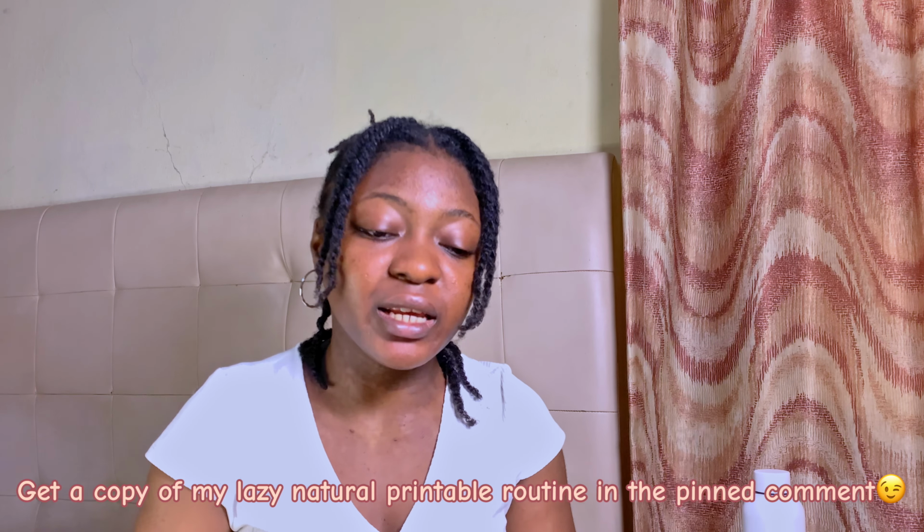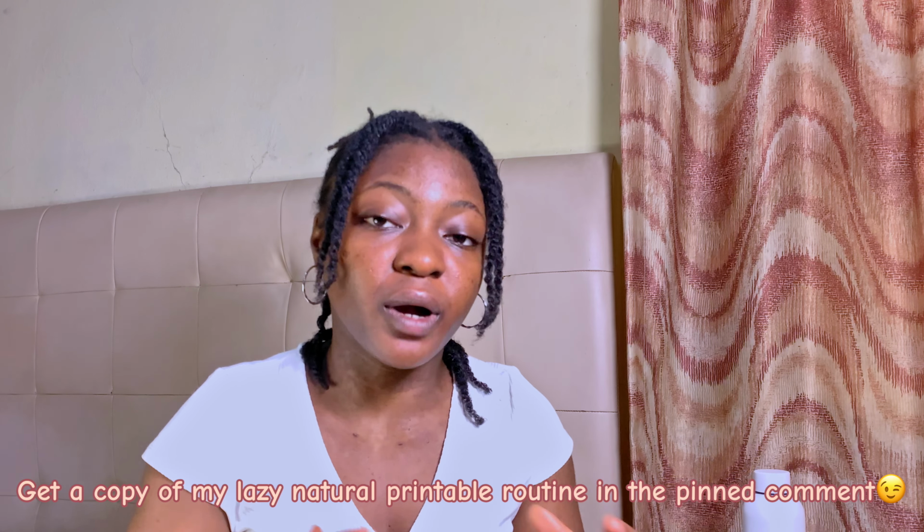If you can just minimize your wash day and put your hair in a protective style, protect your hair at any chance that you get, especially when you are indoors, and then just have a backup plan for those days where you are extra lazy and you don't feel like dealing with your hair at all. Have a backup plan like wigs or head wraps, then you will be fine. You will be actually fine. Hair care is not as complicated as a lot of people make it seem. Don't let anybody make you feel like you have to move mountains to grow long hair. It is not that deep.